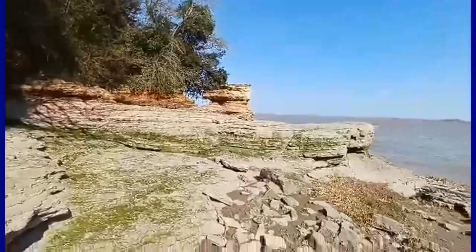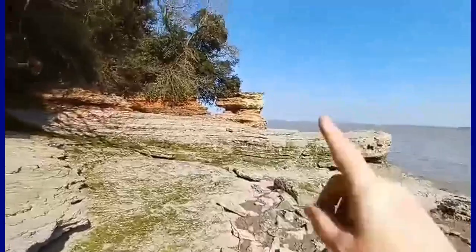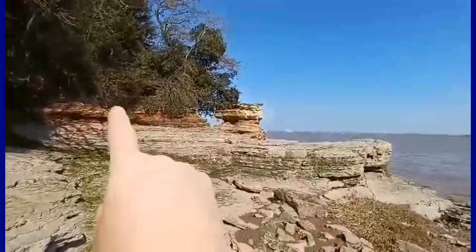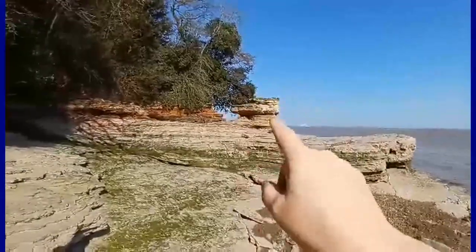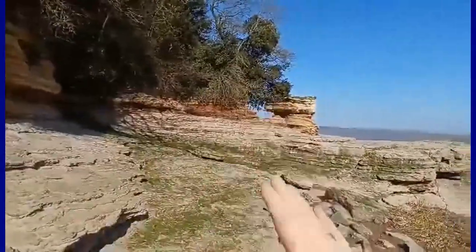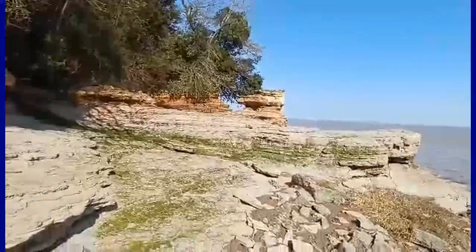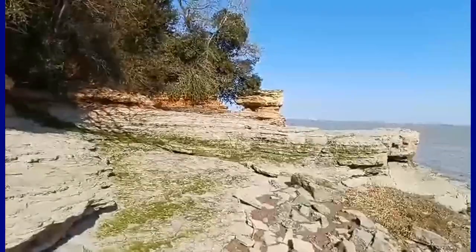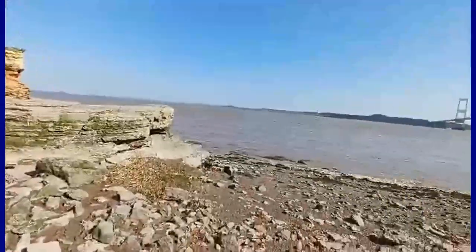For those folks that have been with us on this beach before, you'll know that here there used to be more of this red sandstone with a little hole, but that complete section there has been completely washed away by the previous storms. So it just shows natural erosion of this river.